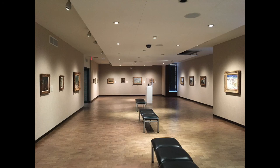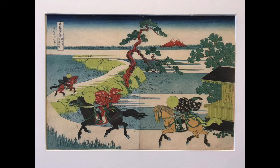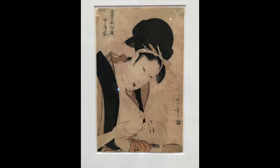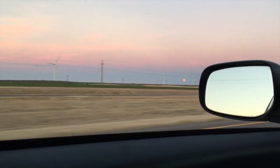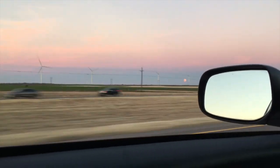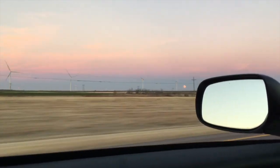Probably my favorite part about the Amarillo Museum of Art was actually a bunch of ukiyo-e woodcuts that were on the bottom floor. Some great Hiroshige Japanese prints, the kind of good examples I don't see on view even in Houston. It was a good way to end the trip, and then from there you can enjoy a leisurely 6-hour drive back to Dallas. This is a road trip. We recommend that you get in the car, the truck, and hit the road.